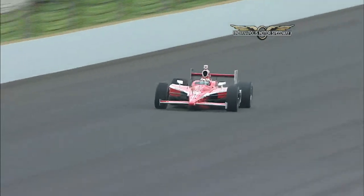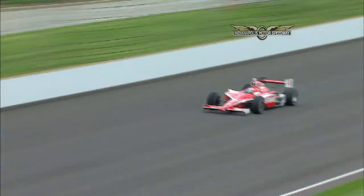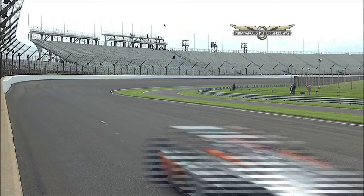And he's at the top of the speed charts currently, 226.9, the nine car. Tagliani goes position number two, the 77 car, 226. So Alex Tagliani having a great go at it.